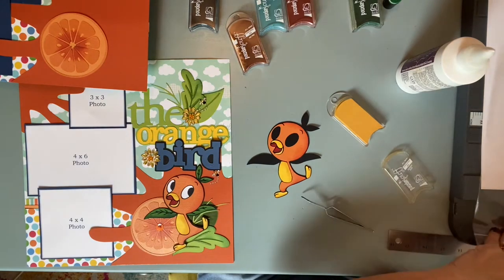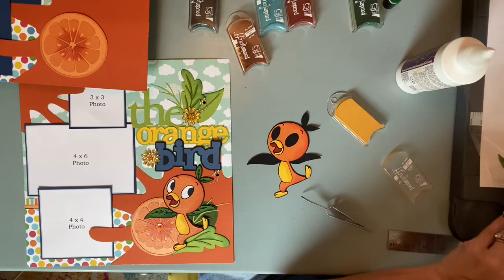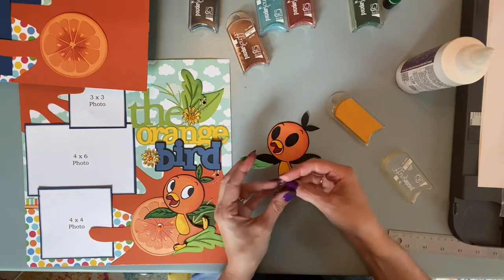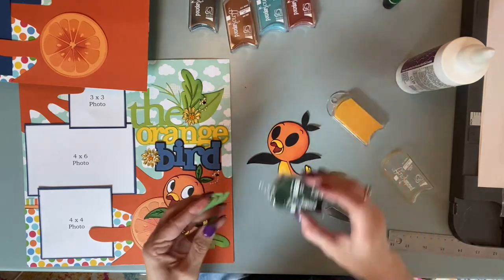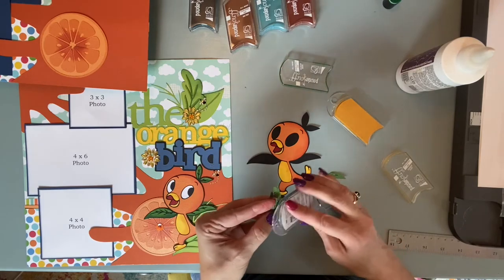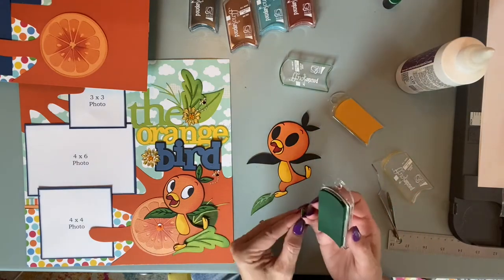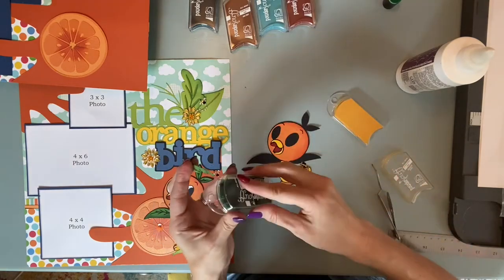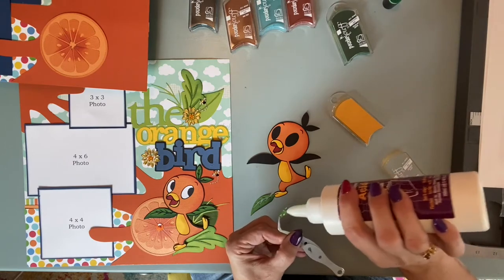All right, so now we have his arms, and his arms are two leaves. And I'm going to ink just the bottom of them with the fields of green. And because this is a darker green cardstock, I'm just going to go direct. I'm just going to go for it here. But you could definitely use the dauber again. And then we're going to go ahead and glue his arms.